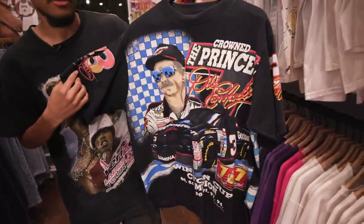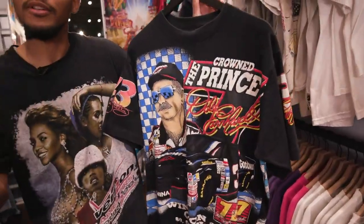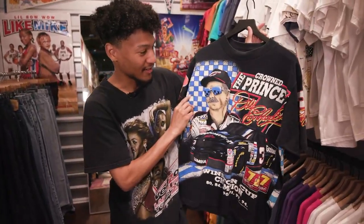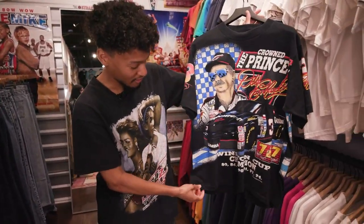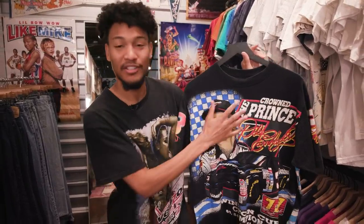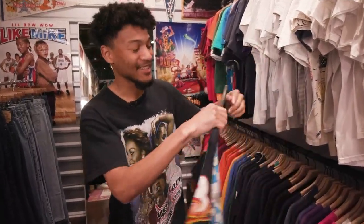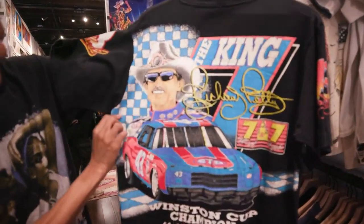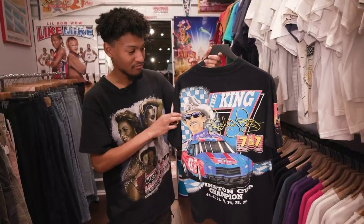NASCAR has a huge following, obviously with us being near Talladega. So this is a Dale Earnhardt, the Crown Prince, giant graphic, his Winston Cup wins all the years there at the bottom. And when we got this, we only saw the front. So the crazy thing is the back has the King, Mr. Petty. In someone's hands, they would probably frame this, love it forever.